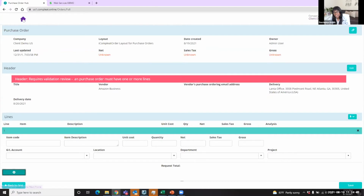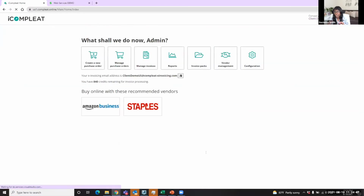For the purposes of today's call, I'm actually going to show you a cool functionality that we have called iComplete Punch Out. So we basically can log into any URL website or any e-commerce website and be able to create a shopping experience on that end and bring it back into iComplete so it can further go through that approval process. So in this example, we're going to use Amazon Business. I have it available.